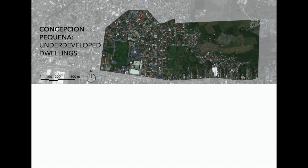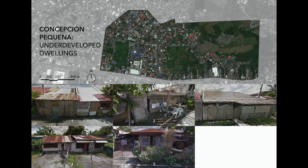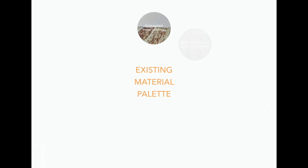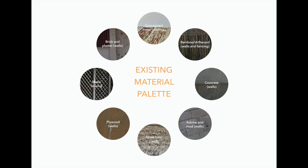Looking back at the site, the research will stress the dwellings of underdeveloped citizens in order to improve their material and structural properties against floods. It is seen that most dwellings are constructed from affordable or naturally sourced materials that are appropriate to the local culture and architecture. However, not all of them can resist floods for a long period of time.